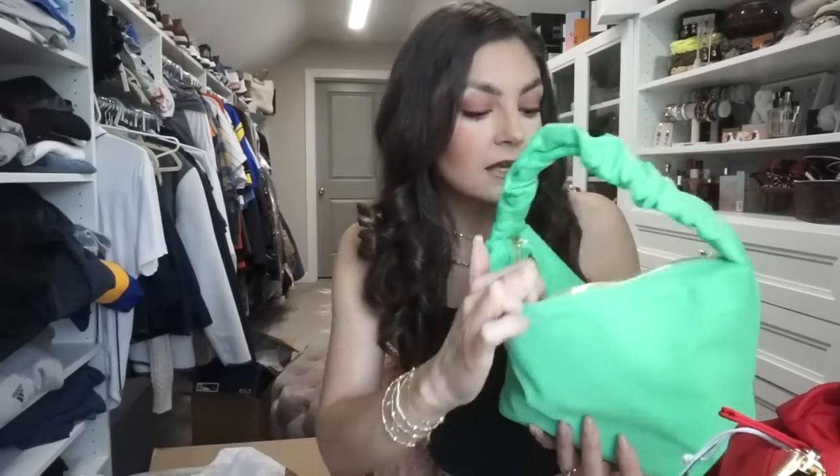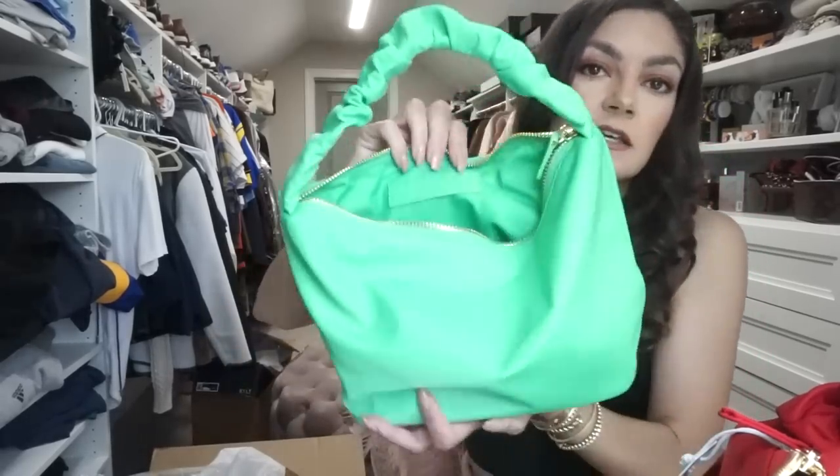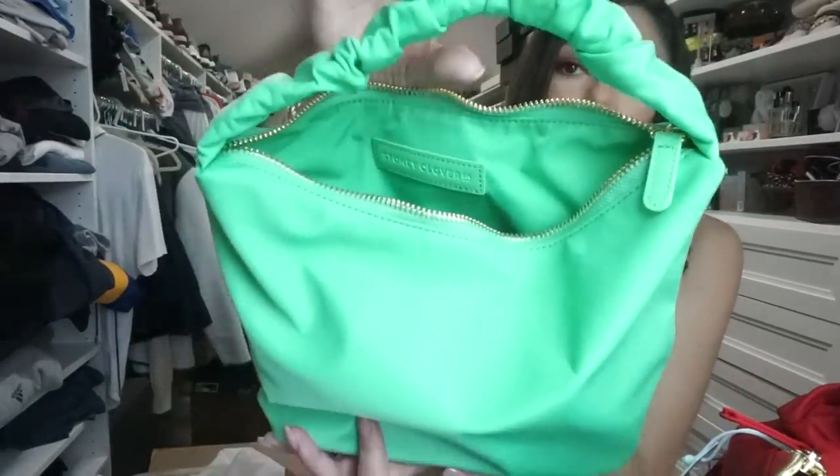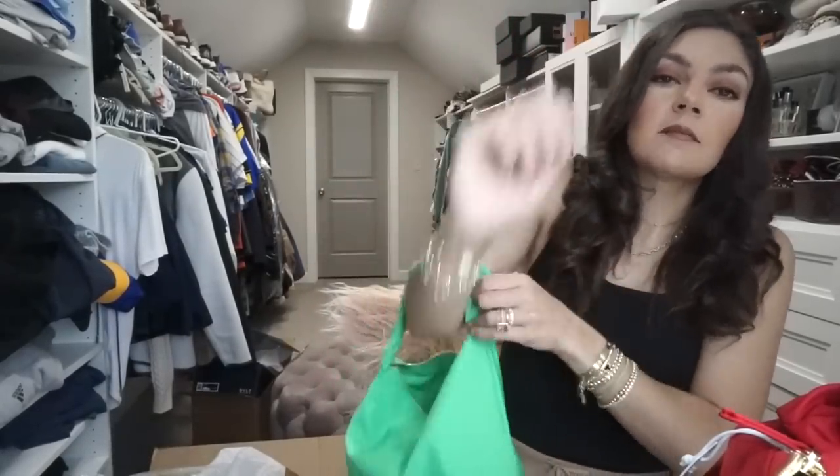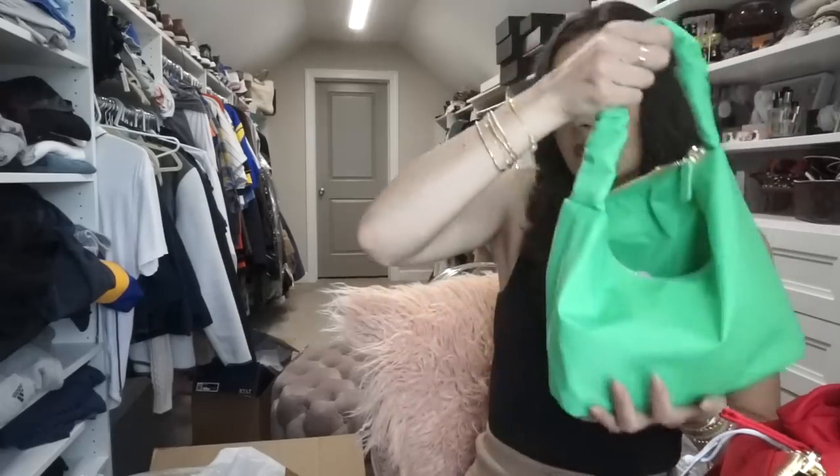Highly recommend them. Good price point too, especially, you know, Stoney Clover, they're expensive, but they get more expensive when you start adding patches. Without a patch, just for the bag itself, I think right around $128 is a really good price. The nylon's incredible quality. The zipper is amazing. You can fit a ton, and it has the Stoney Clover leather pouch in here, and it's just a really well-made bag that fits a ton, and it's great on the crook of your arm or just holding it. I love it. So I wanted to share those.